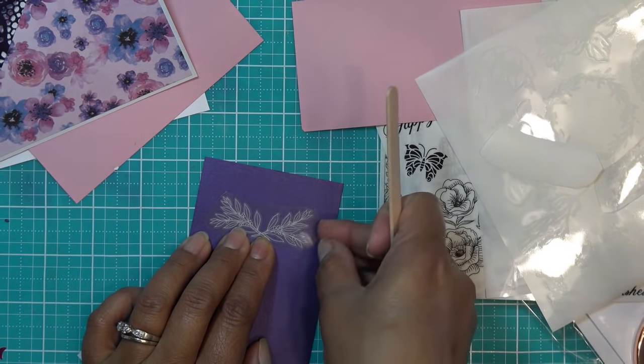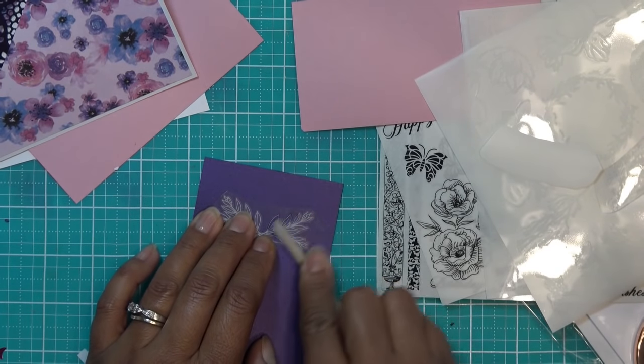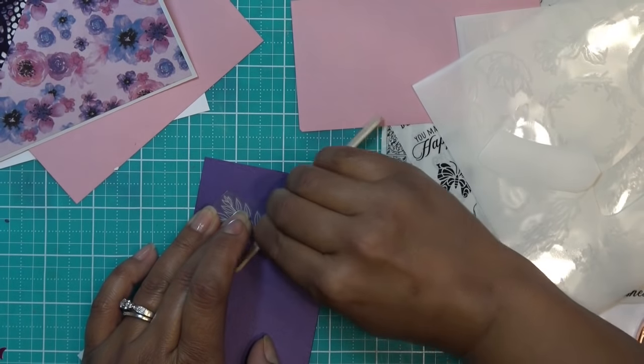Does that look okay? Like that. And let's just start. So I have this silicone mat behind here. This might not be as... You know what I'm saying?